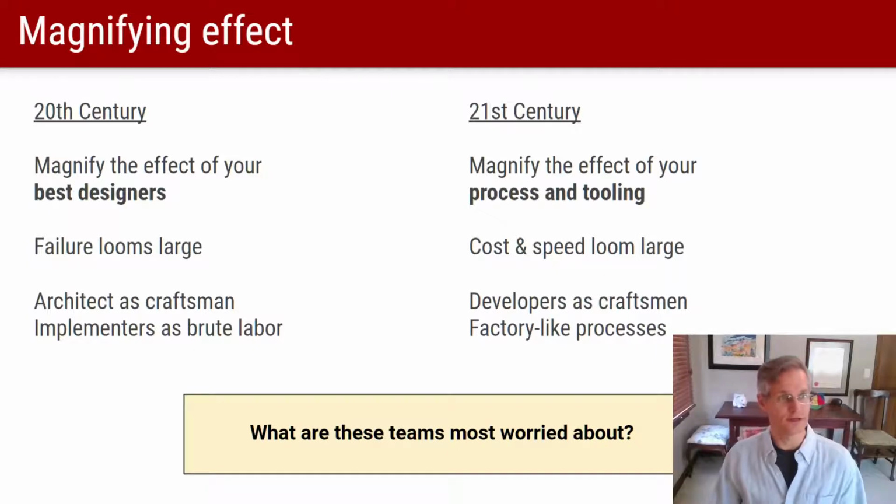In the 20th century, our processes were geared towards magnifying the effect that our best designers would have on the overall outcome. And that made sense because failure was very much an option. We're dealing with very limited machines and the problems, we hadn't solved them before. So we're just like, I don't know, can I build a big system that does that? And I've noticed that the architect at that time was treated as the craftsman, and there was a very strong flavor of the implementers as the brute labor. In fact, at some points in some processes, things were specified at a high level, and individual developers were just given a specification of some tiny little thing that they needed to build. Okay, so they were just very much a cog in the machine.